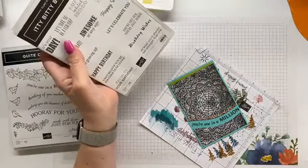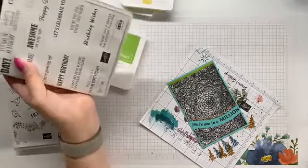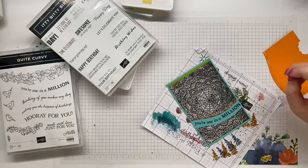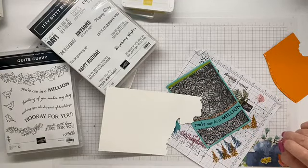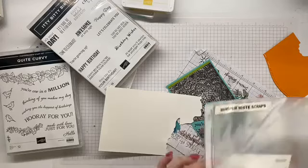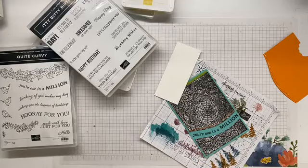And I might stamp in, I think I might need to use a titch of white, just a titch, Whisper White scraps. Oops, Whisper White. I may have a bit of a smaller scrap I could use actually. Oh, no, that is not helpful. We are not using vellum on this card. I just had them, Whisper White scraps. This will be perfect. Great. Okay, right.